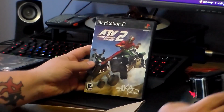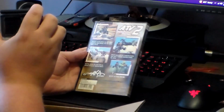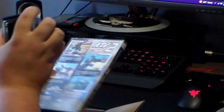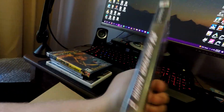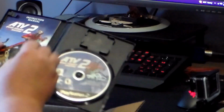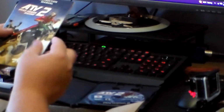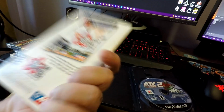Up next is, oh, this one's not in good shape. Okay, ATV 2 Quad Power Racing. This is a game I actually played a ton as a kid. You can tell the case has been kind of chewed up. Definitely not a new case. Not a good replacement either. Let's look at the disc. Make sure the camera's still working. The manual is weirdly torn up. See, it's like someone ran their keys or something over it.